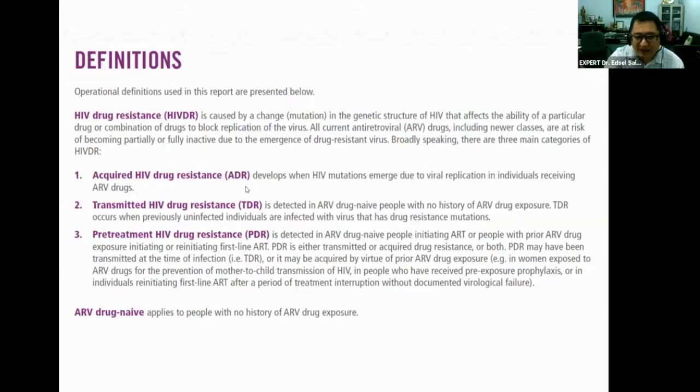So just to recap, ADR, or acquired HIV drug resistance, is the resistance that develops on treatment. Transmitted drug resistance is resistance that is transmitted from somebody who probably has acquired drug resistance to somebody who has never, ever seen antiretrovirals. And number 3 is pre-treatment HIV drug resistance, which is people who had previous treatment with like tenofovir or single-dose nevirapine, or it's actually a bigger subset. It can also include transmitted drug resistance. So TDR is more specific, requiring that the person was never exposed to drug, whereas pre-treatment can be never exposed to drug or having prior ARV exposure but they stopped it.